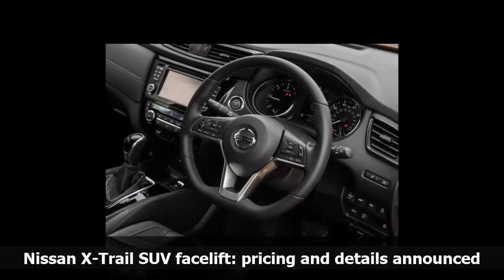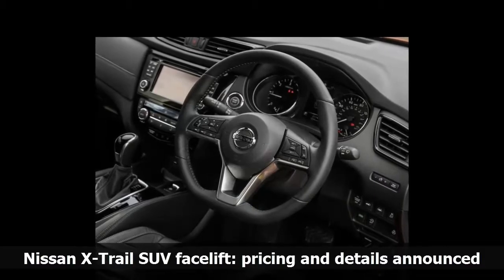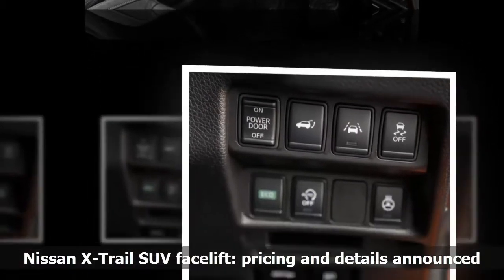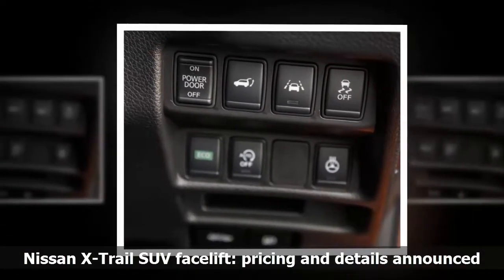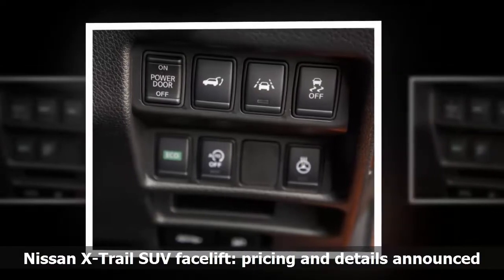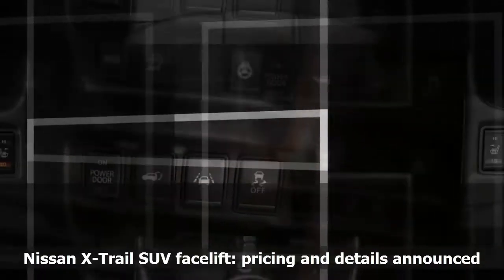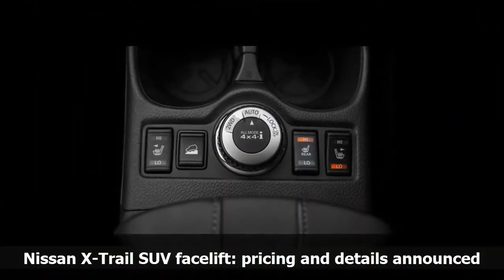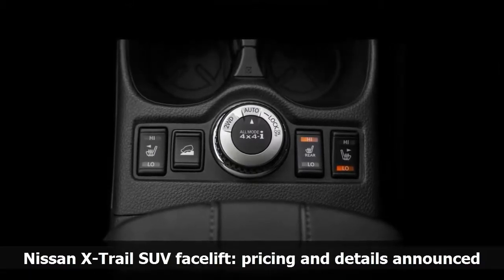Auto-hold brakes have also been added to X-Trails with a manual gearbox, keeping the car stationary, both on hills and on the flat, for 3 minutes, after which point the electronic handbrake will apply itself. The updated X-Trail is on sale now, priced from £23,385. It'll get you a 5-seater model in Visia trim with a 161 bhp 1.6-liter turbocharged petrol engine.